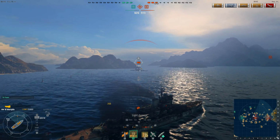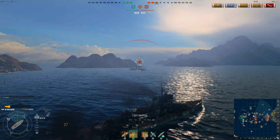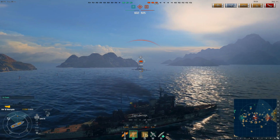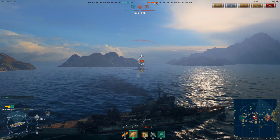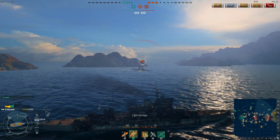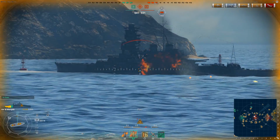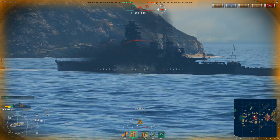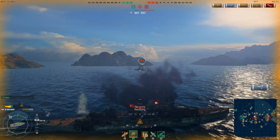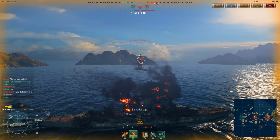I'm not entirely sure whether he thought he was going to try to reverse into and ram me, but I don't fall for that trick twice. So I'm continuing the turn and making sure that we're not going to collide with each other while staying within secondary battery range, because the secondary batteries on the Warspite are doing a lot of damage. He's set me on fire. Yeah, it's no problem. Let's see how many of his gun turrets we can knock out. I'll have this fire under control in a few seconds.